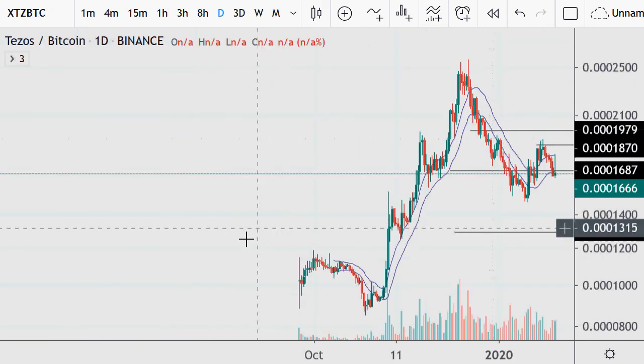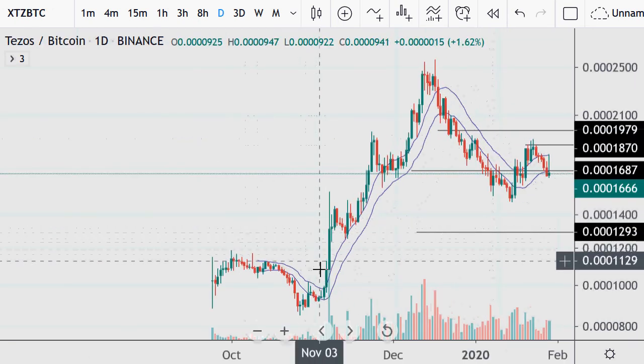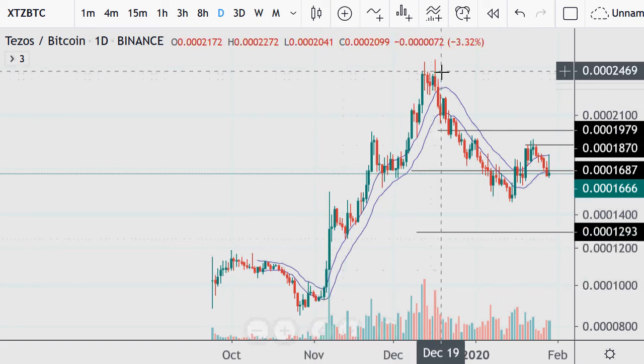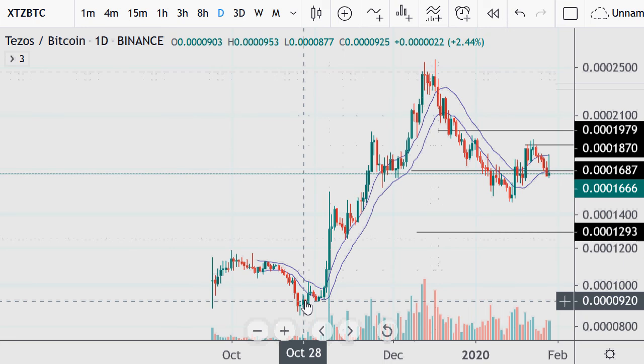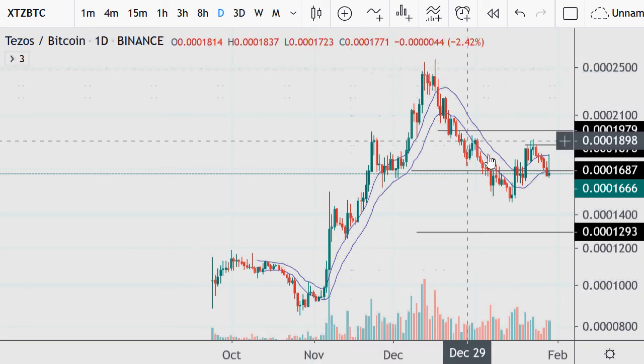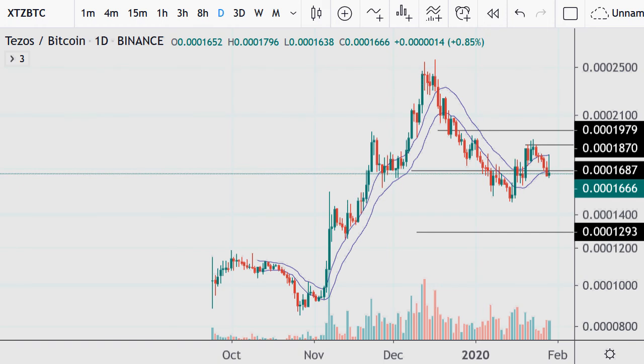And when looking at Tezos against Bitcoin, roughly right from the start of November here, this went up. So it wasn't the fact that Dash went down, it was that Tezos went from under 1,000 to like 2,500. And then this is going down when Dash is going up. I mean, okay, yada yada. I'll just make a little bit here and there.